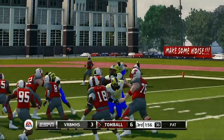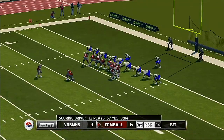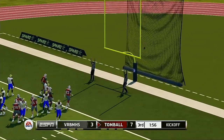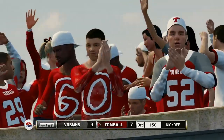That was a well-drawn-up play for the wideout. Yeah, they saw something upstairs. It led to a touchdown. You can thank the play calling there. Very impressive. And he converts the extra point. A 13-play, 63-yard drive. And a touchdown as a result.